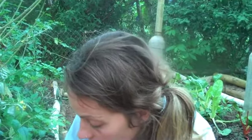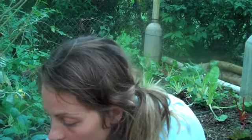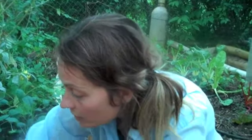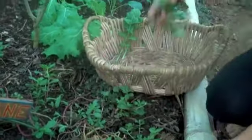Anyway, today we're going to have quite a lot. Purslane is a really good liver detoxifier and cleanser. Really, really good for your liver. So I don't want to take too much of the plant because we need it to keep producing for us, so we're going to take that much today. Nice. And we'll go over to the kale bed over here.